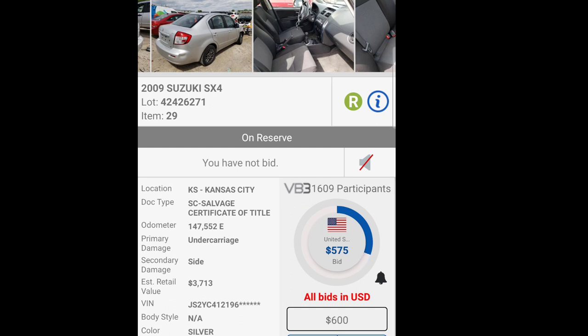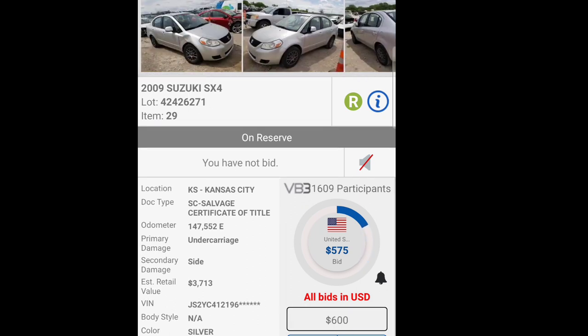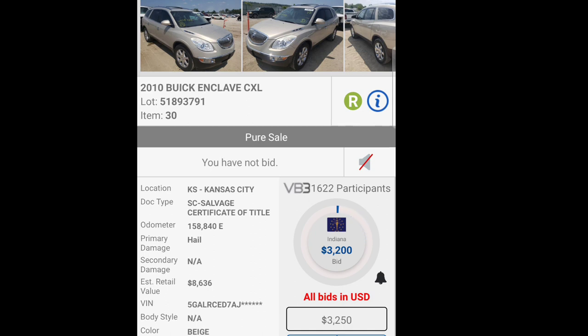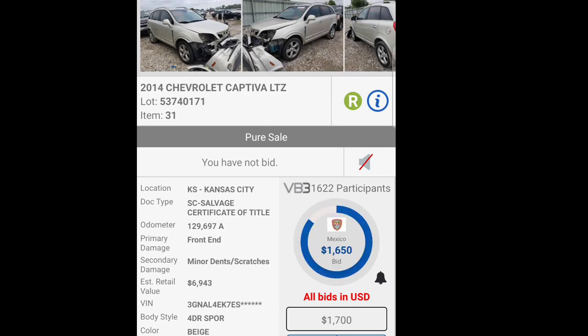Suzuki. Now, the Suzuki wasn't a bad car, but trying to find parts for this thing is going to be damn near impossible. Sold on approval. Buick Enclave, hail damage. Sold. That might not have been a bad deal. Captiva. Crap.